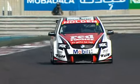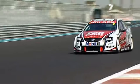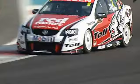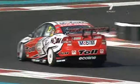Also wonder too, would the circuit be any different there underneath that flyover bridge in between the Yas Hotel? And there's a big shady spot there. It's about the only shady spot on the circuit. Two guys have gone off under there. Shade's not something that's in plentiful supply around here.